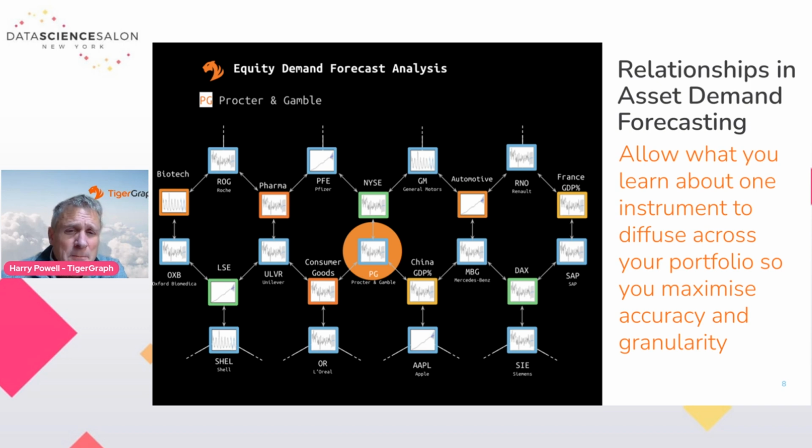And I'm learning a little bit about what's happening to consumer goods, because Procter and Gamble is a consumer goods firm, and Procter and Gamble has a big exposure to China, right? So maybe I'm learning a bit about China's GDP, or maybe the other way around. When I see a change in that, I can see a change in the Procter and Gamble stock, right? Now, quite what that change will be and the weighting of that, well, that's to be discovered.